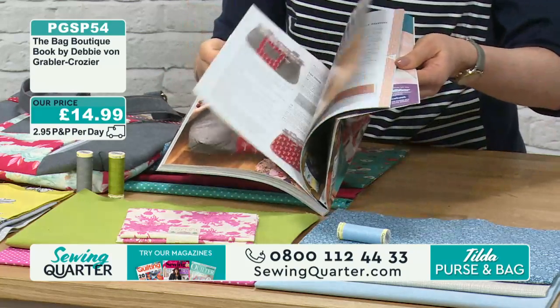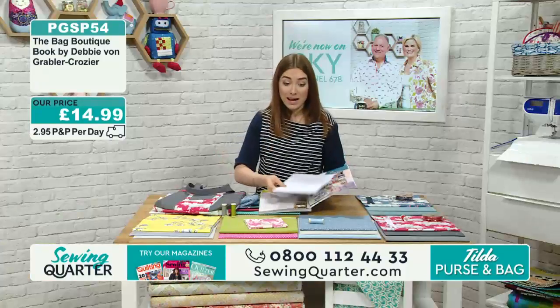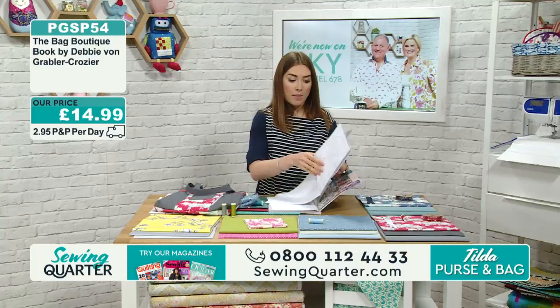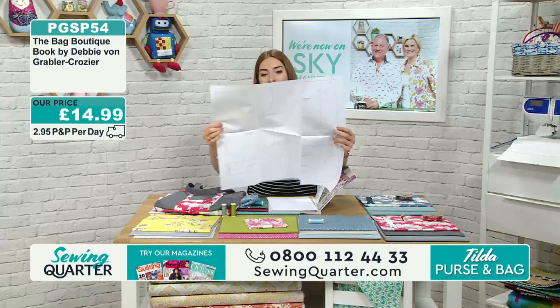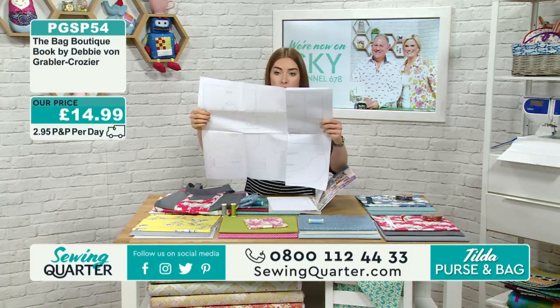The lovely thing about this is in the back of the book, you've got this wallet, and then you've got full-size patterns in here. So you can take those straight out. You don't need to scale them up. I won't open that right up because I won't get it back in neat and tidily, but you've got all of your templates printed on there. So you can take those from the wallet at the back.